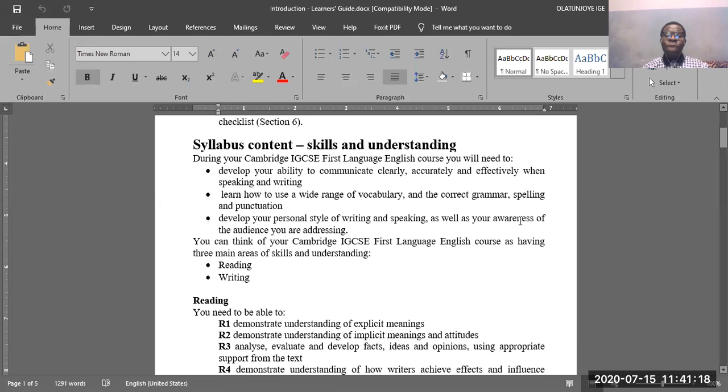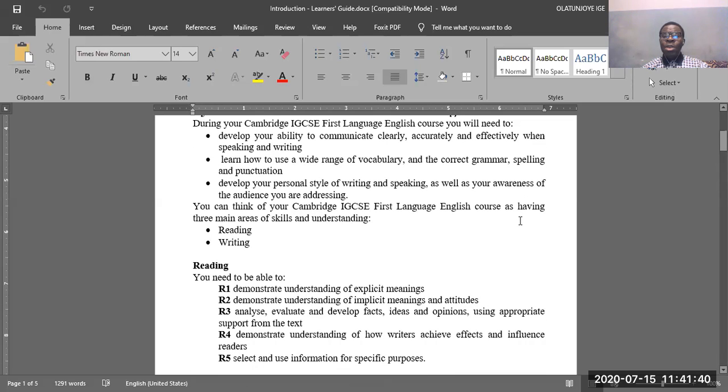Another thing is that you learn how to use a wide range of vocabulary. Like I said, I will upload the IGCSE prescribed vocabulary that you need to master before you go into the exam. You can't exhaust everything, but it's better you have some before you go into the exam, so that you know how to use them and how to put your sentences in correct grammar. And you need to work on your spelling and your punctuation. You need to work on that also.